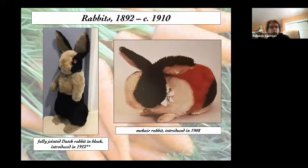More rabbits of that early phase, a fully jointed Dutch rabbit in black, and you can see him here on the left. It's interesting, he was introduced in 1912, which was the same year as the Titanic disaster and the same year that the company put out their famous black Titanic mourning bears. So this could be a Titanic mourning rabbit, if you thought about it enough. And here you see also on the right, a mohair rabbit introduced in 1908. He's got wonderful coloring and these floppy velvet feet. So adorable, really quite precious and very early.